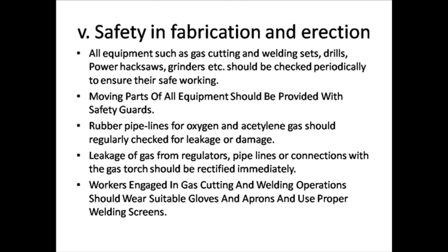Number 5. Safety in fabrication and erection. All equipment such as gas cutting and welding sets, drills, power hacksaws, grinders, etc. should be checked periodically to ensure their safe working. Moving parts of all equipment should be provided with safety guards. Rubber pipelines for oxygen and acetylene gas should regularly be checked for leakage or damage.